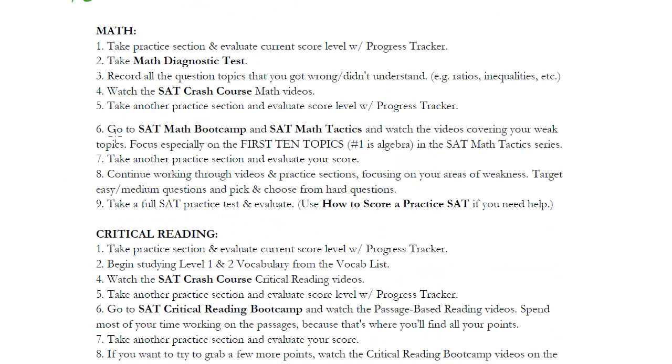Now, for these sections, I give very specific details as to what to do to get those score goals. I'm not going to read them out to you. I'm just going to highlight some points. Just like with the 1500 section, we use the SAT crash course videos as the core here, and then we supplement what we need with the bootcamp and the tactics series for the math section, focusing again on the first 10 topics. That should be enough to get you to your goal. Of course, you can always work through as many videos as you like, but you want to prioritize. You want to spend your time on what is tested the most.